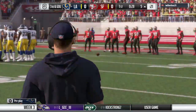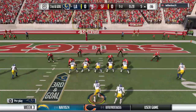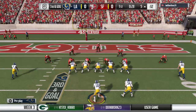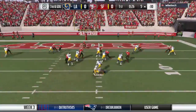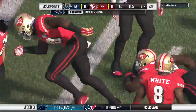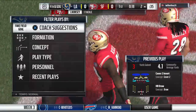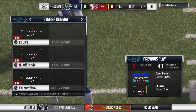From the 5-yard line, will this opening drive yield 6? This is 3rd and goal. Now they'll put a receiver in motion left. And he'll get him a bit closer as he's down to the 2-yard line. This defense bending but not breaking. It's a gain of 3. It's now 4th and goal.